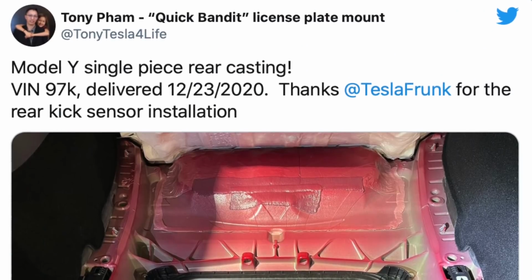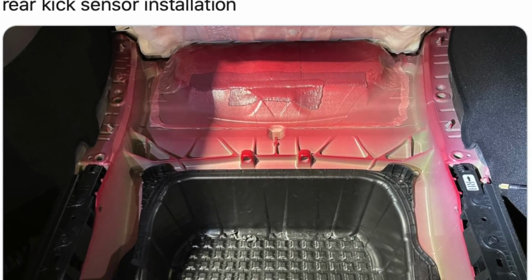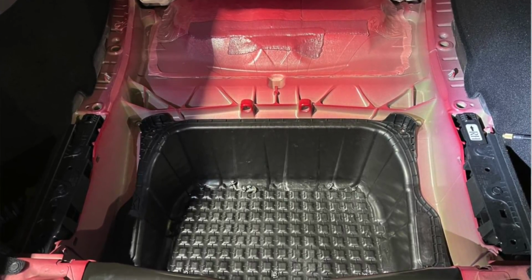In addition, we did see pictures of what is confirming to be the one-piece casting in the Tesla Model Y. There was a Tesla Model Y owner who was doing some modifications and in tearing out the interior of his Tesla Model Y, discovered that he indeed had the full casting in the rear of his car.